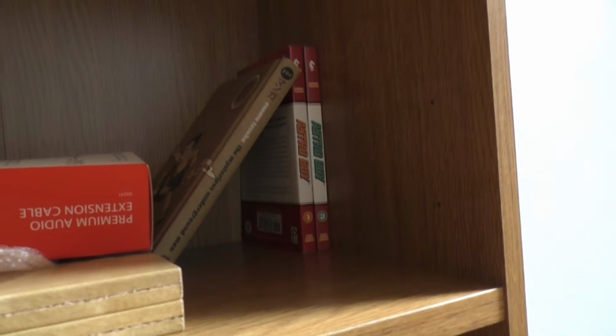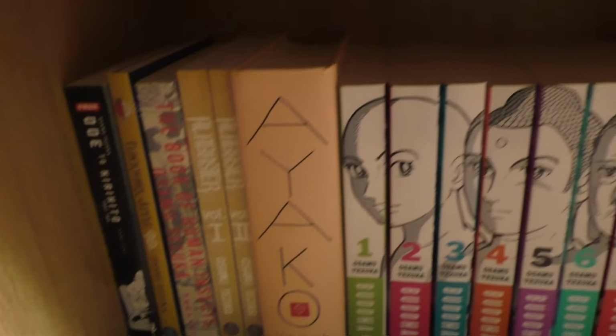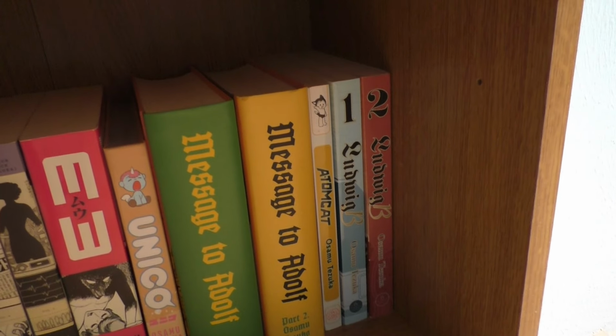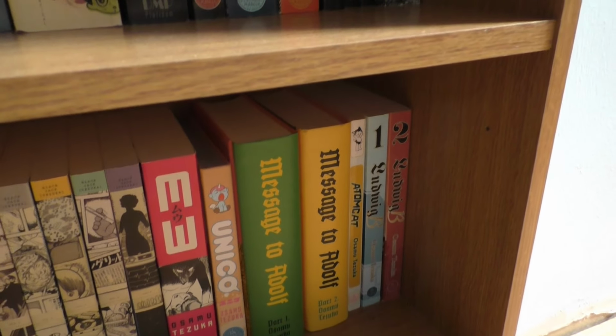So we have his earliest work over here, progressing throughout all of here, and then the final shelf, of course, down here. Ending off on Ludwig B, which is actually a manga he couldn't complete because he died, which is a shame because Ludwig B was a really good manga.